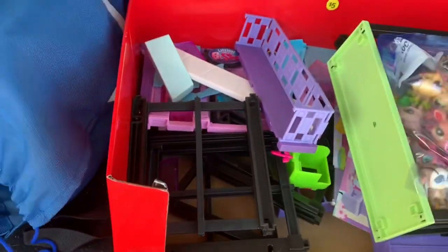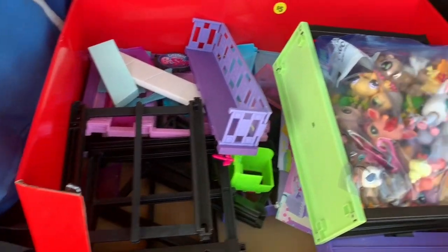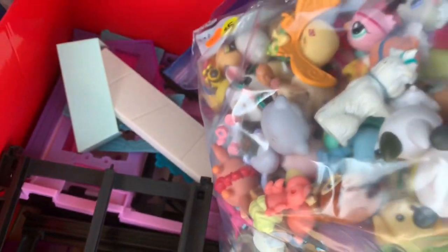It is Littlest Pet Shops. Look at all the toys. These sell pretty well. I love to do toys, and it came with all of the extra equipment, the dollhouse and different things. I don't know if I'm going to sell all this at the flea market or on eBay, but the toys themselves are good for you to sell on eBay if you see them. So if you see them, I would definitely stop and grab them. So those are some of the things that we found.